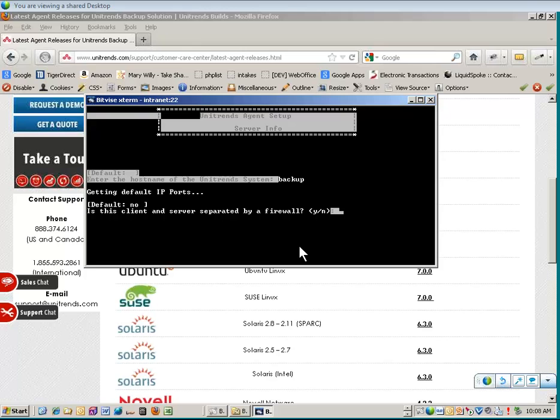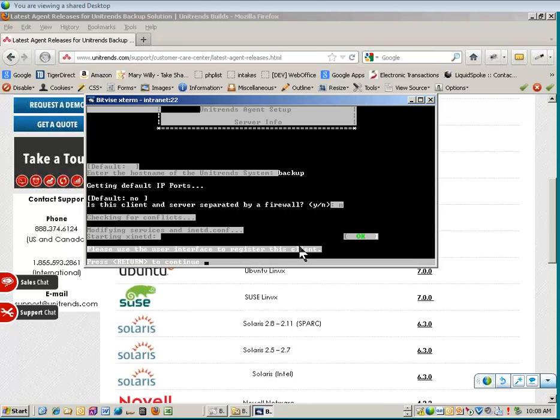Are you behind the firewall on this box? Yeah, we're all behind the firewall. So just put no. Yeah, I mean if there's nothing separating the client from the actual Unitrends box, yeah. So there you go. We're all done.